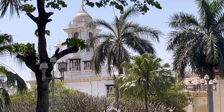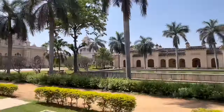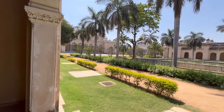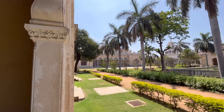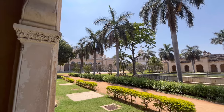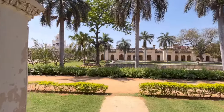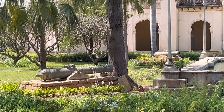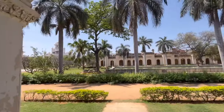Looks like that's another palace. And definitely that is a palace up there. We will go there and take a better, closer look. I mean, oh, look at that view. Look at that.